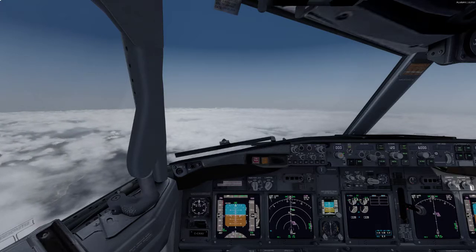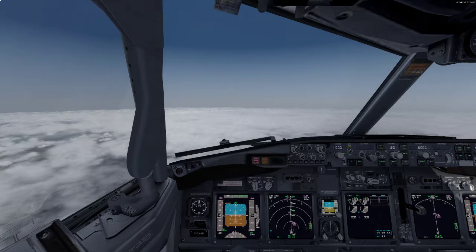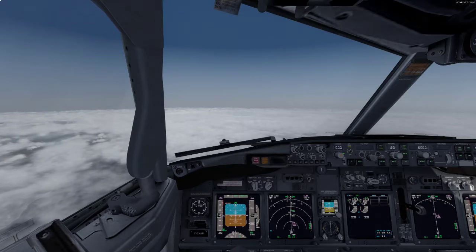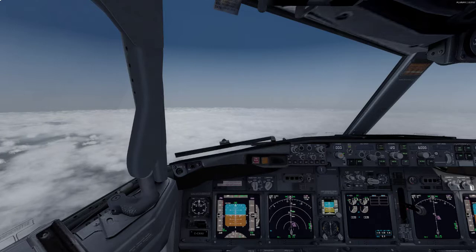Compass 6800 at Seaview, cleared ILS runway 25 left approach. Compass 6800 at Seaview, clear ILS 25 left approach. Seaview clear, 25 left ILS, 6800, thanks.